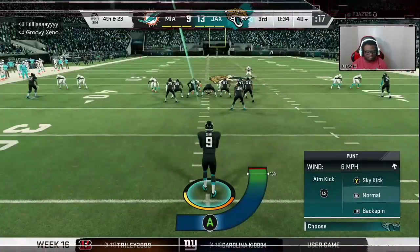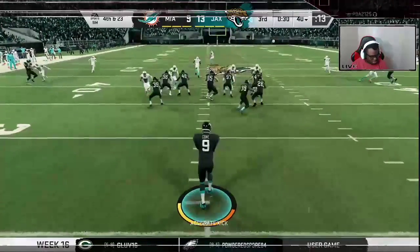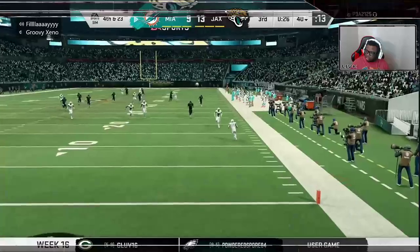The best defensive ends, they do their homework as much as offensive guys do. They know how to beat the offensive lineman across from them, what moves they need to do to set them up. This guy's been pretty good at it all game long.